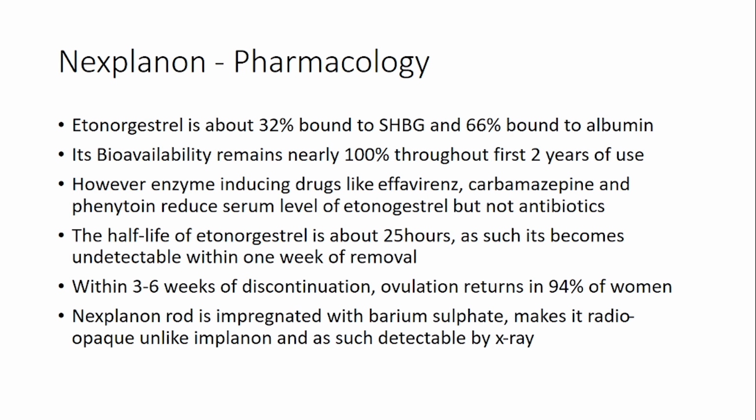Etonogestrel is about 32% bound to sex hormone binding globulin and 66% bound to albumin. This makes it almost 100% available for the first 2 years of its use.